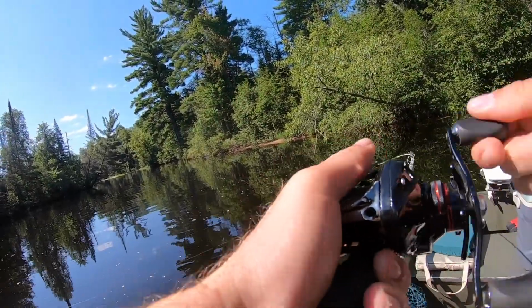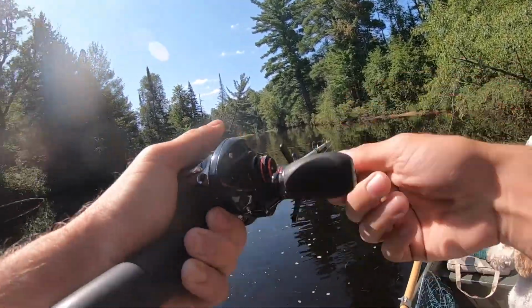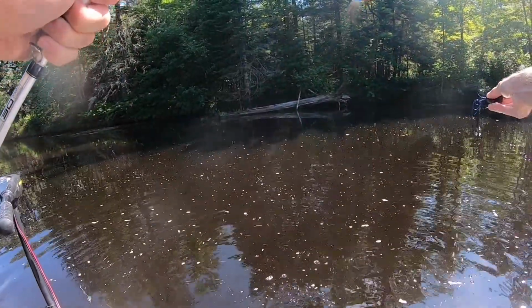Got him. I don't know what this is. Ooh. Little tiny pike on the frog. And fell off. That's all right. Don't want to deal with that anyway. Knew it was small and it barely fought. That's usually how it goes.